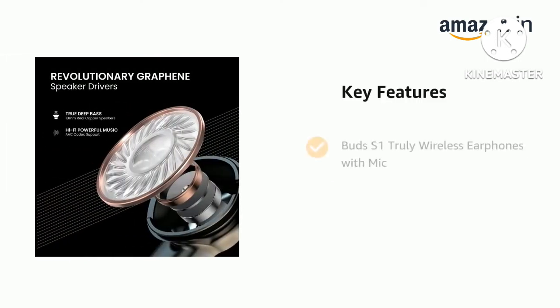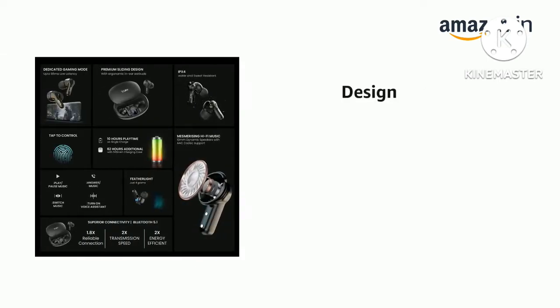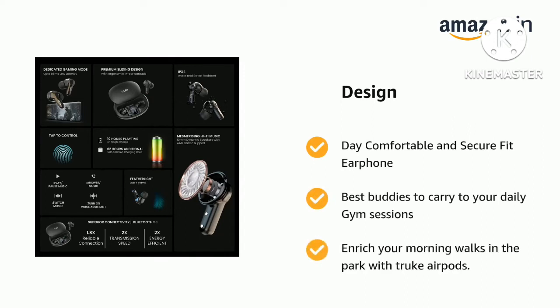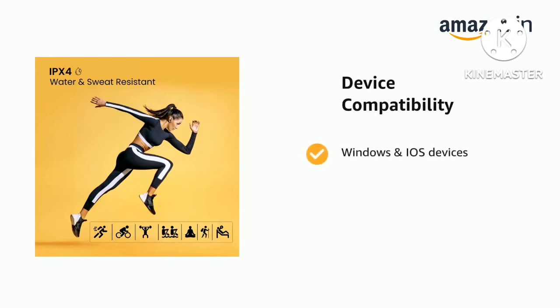Buds S1 truly wireless earphones with mic and environmental noise cancellation technology. It has a comfortable and secure fit, the best buddies to carry to your daily gym sessions and enrich your morning walks in the park with Truke AirPods. It supports Windows and iOS devices.